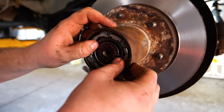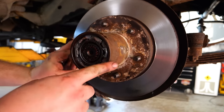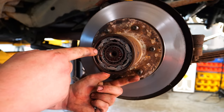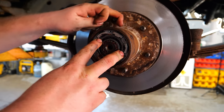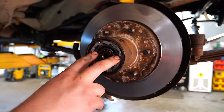Right there, all the way in and out. As you can see now, we have the outer shell of the hub and this piece that is splined into that outer moving separate from the axle. And when I turn this to lock, this engages and they all move together. And that is how a manual locking hub works.